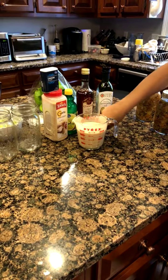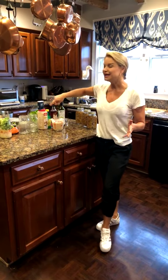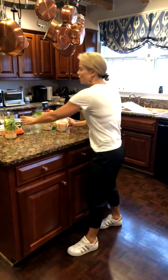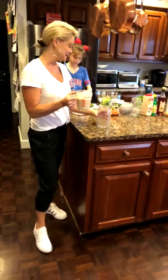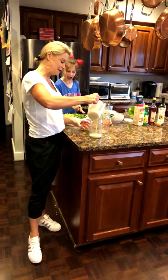I made this little batch of dump ranch, and I'm gonna use this in my mason jar salads. I actually added a little wing sauce to it just to make it a little spicier, so I love to do that. Whenever you make a mason jar salad, you're gonna want to start out with your dressing. You wanna put all of your hearty ingredients down at the bottom.